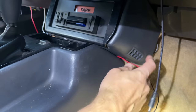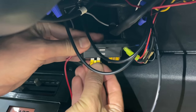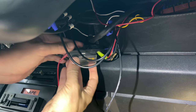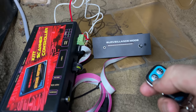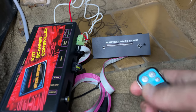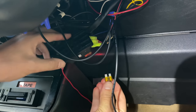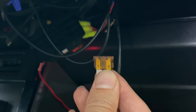I suppose KITT or Michael ever needed a mobile phone charger, did they? Again, 5 amps should do. So let's turn the ignition on. Yeah, the light's on, so we've already blown the fuse. I'm really confused by that.